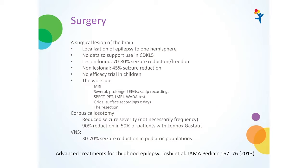But basically, there's a very extensive workup that would happen before you had to have this done. You would have an MRI that might show a lesion or not. There'd be several prolonged EEGs, which would be scalp recordings. Then you'd have additional studies such as a SPECT, PET scan, functional MRI, or a WADA test. And then often there are surface recordings from the surface of the brain, and then there's the actual surgery.